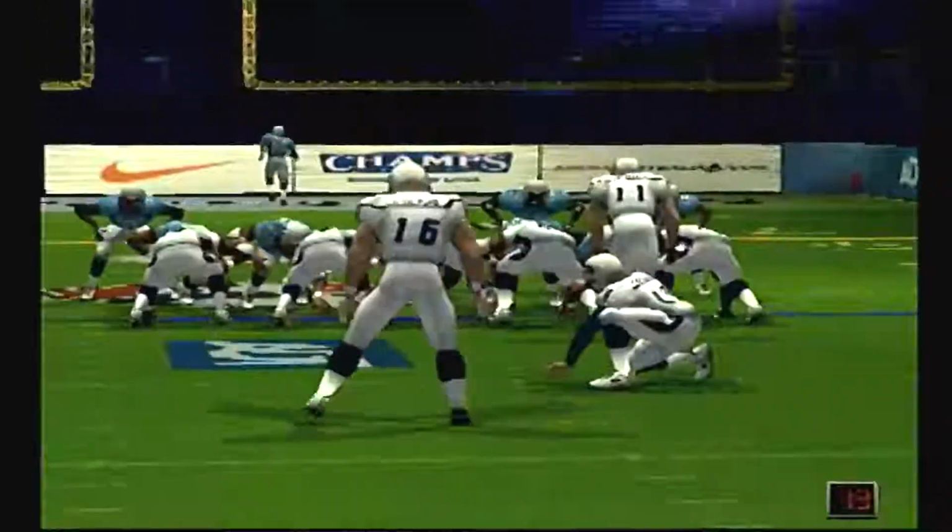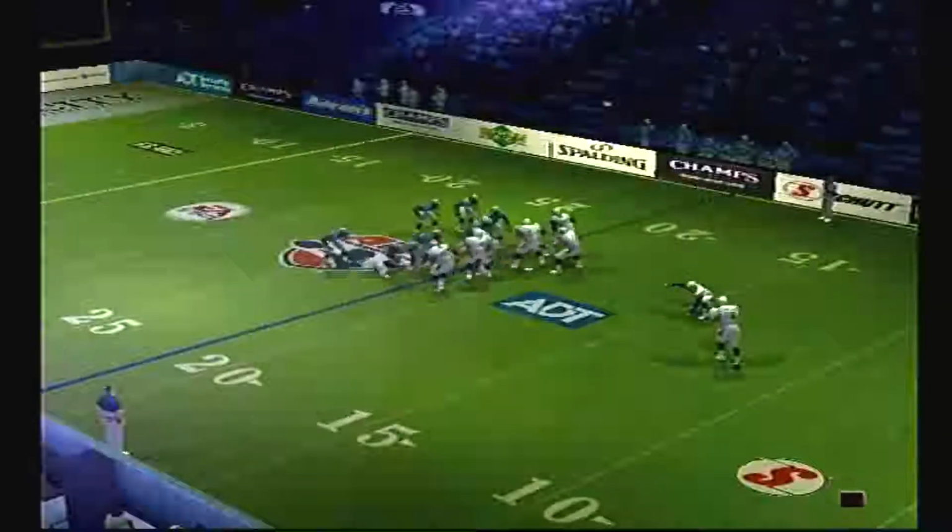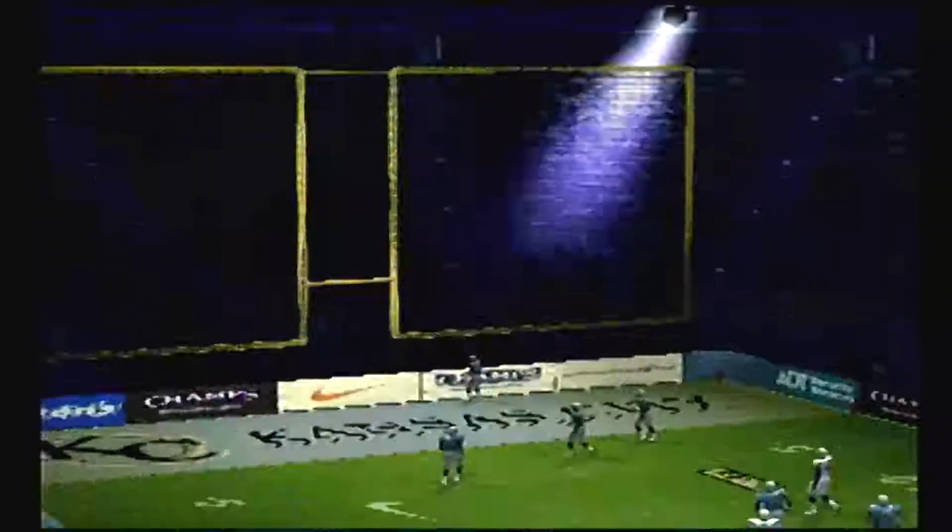Block the kid! Block! Give him room! The kick is no good!